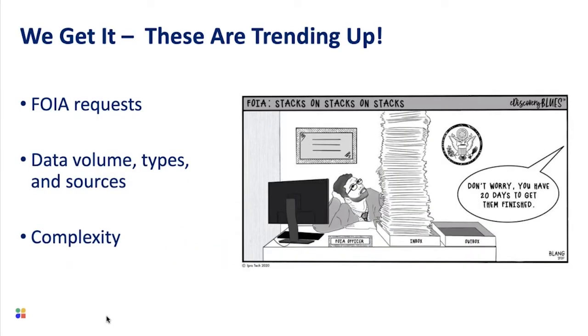So, after hearing a lot of the speakers this morning, and even some of the past one, the intro part of this is going to be redundant for a lot of people. So I don't want to just review what everybody already knows about the trends, right? More FOIA requests, more data, more complexity. We can talk about that, as well as the trends down in terms of resources.